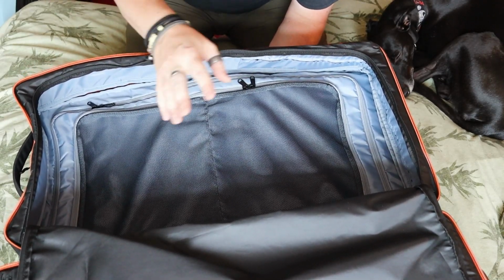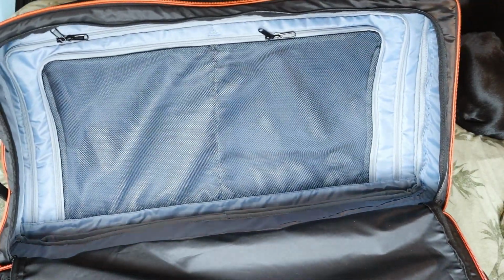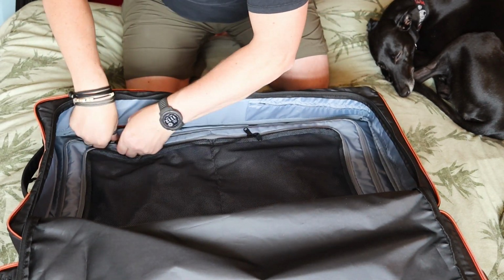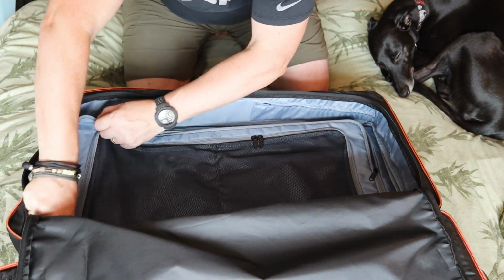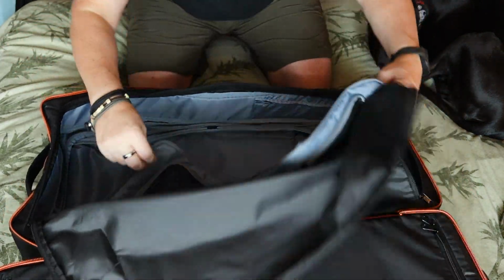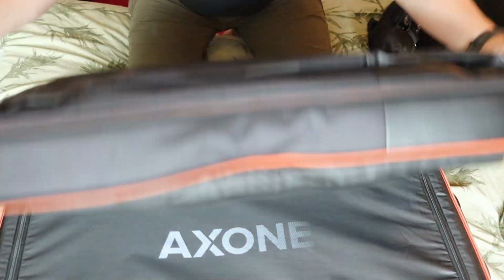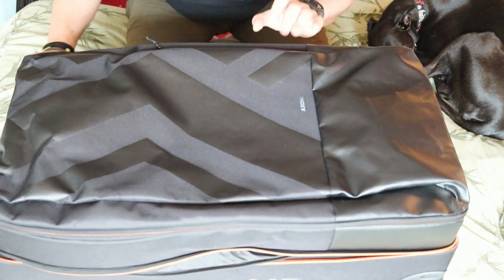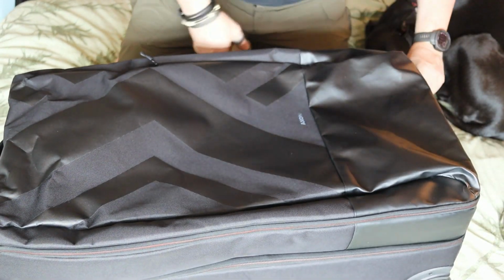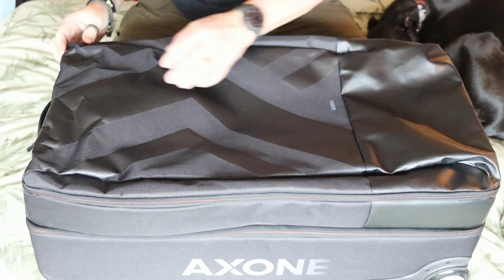Now you don't have to use these as 2 separate parts, because if I undo, where's the zip? Oh, sorry, no, that's not the bit I was going to show you. But here there is an additional section, and also on the outside, if you have all of these closed, there are quite a few zips. I will say there are quite a lot of zips, but I guess it's the only way in which this would work.